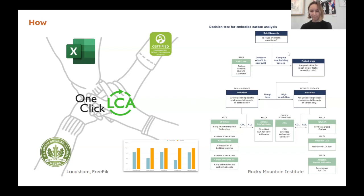One Click has been my favorite for those reasons, but there are a myriad of other tools that you can use. And this is a great report that came out from the Rocky Mountain Institute recently, trying to help people understand which tool might be best suited for their use case.